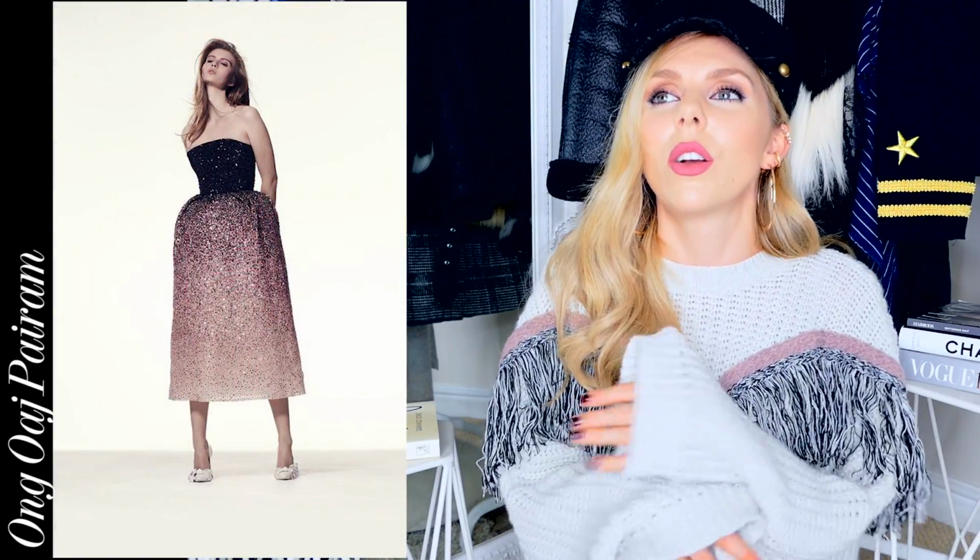Sequins. As I said, sequins, metallic, sequins, sequins, sequins. I'll put a few pictures of the epic sequins that are going on. Love sequins, can't get enough of sequins.